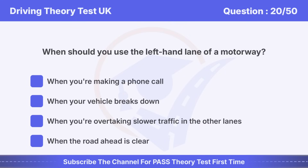Question 20. When should you use the left-hand lane of a motorway? Option A. When you're making a phone call. B. When your vehicle breaks down. C. When you're overtaking slower traffic in the other lanes. D. When the road ahead is clear.